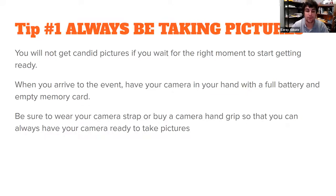Another thing to have is a camera strap. You can buy those camera straps that hang around your neck. But as for senior citizens, you should be very careful with how heavy your camera is. If you have a really heavy camera and a neck strap, it can be very uncomfortable.